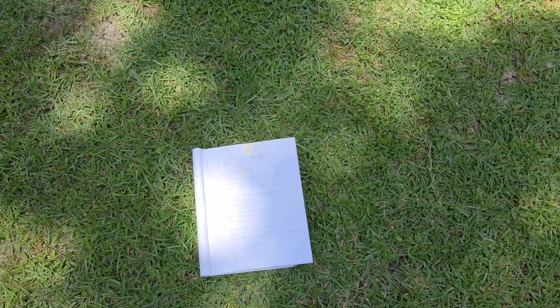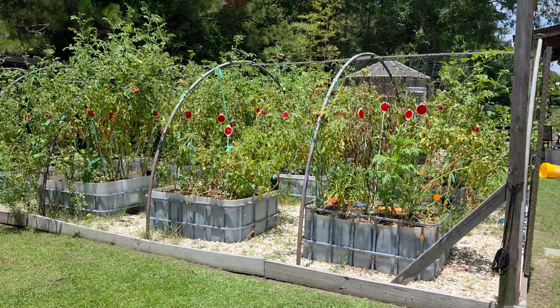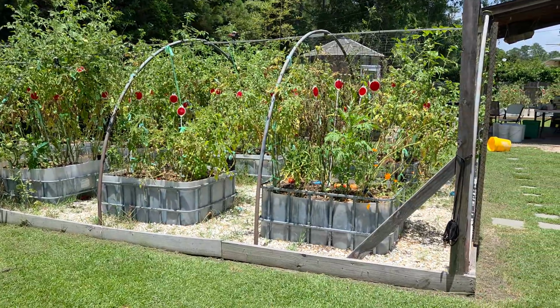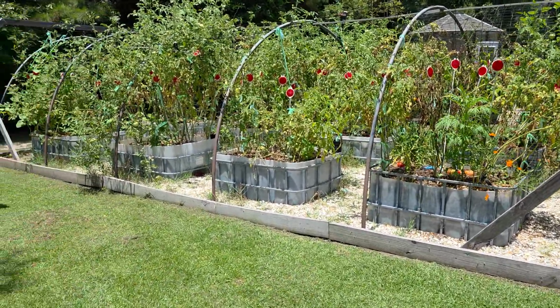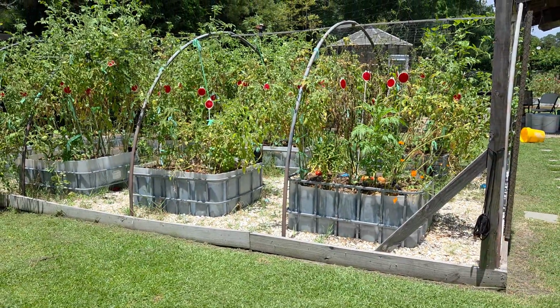So I figured we would do a garden tour and see who's still thriving and who didn't make it. So let's go. I ran into my greenhouse and got my notebook so that I can accurately remember who is doing well in here. We'll start with row A, which is this first row right here. And actually, it's not doing too bad, that particular row.